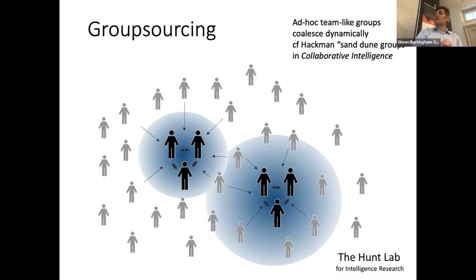But the idea is, we call this group sourcing, which I was amazed to find out only recently is not a very much used term. I think it's an obvious alternative to crowdsourcing, and there it is, I'm using it. I felt like tweeting out just to claim priority. You know, just say, I was the first to tweet the term group sourcing. Nevertheless, this is the idea.